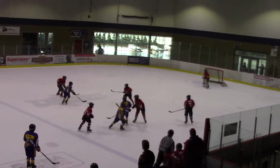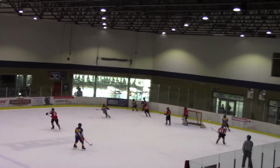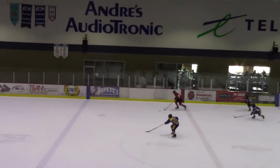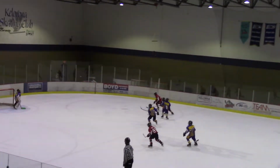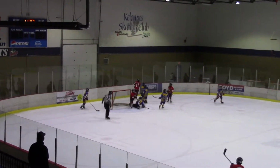Hellmuir moves in, taps it over to McSwain, knocked away by Kelowna. Kelowna rings it around the far boards up to the point. Noble racing back. Kelowna one-on-one with Noble. Noble takes the puck away. Good job by Noble. Then the player gains control again, fires a shot on Menard. Menard goes down low, makes the save.